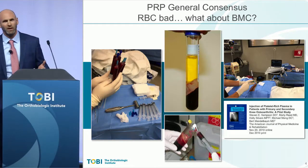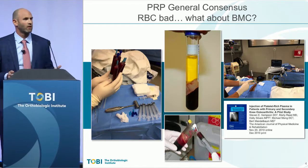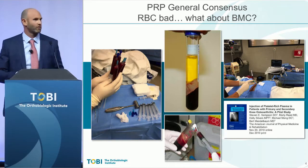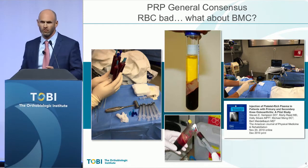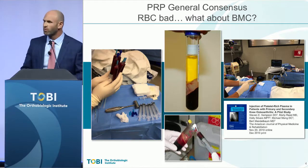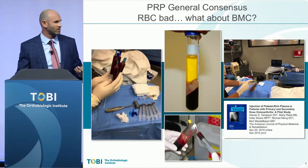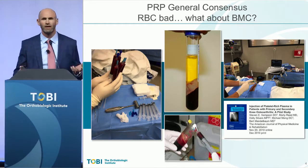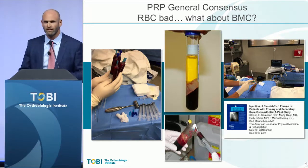So back in the day when we began this, you can see the PRP was dark red, and we hadn't quite known that there are different variations and formulations of PRP. And over time, through literature and patient experience, we began to understand that RBCs may be pro-inflammatory and perhaps unwanted. And so a general consensus amongst the community is when you're injecting PRP in a patient's body intra-articular, perhaps that blood shouldn't be red and should be yellow and more plasma-oriented.